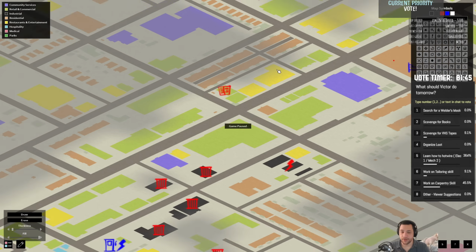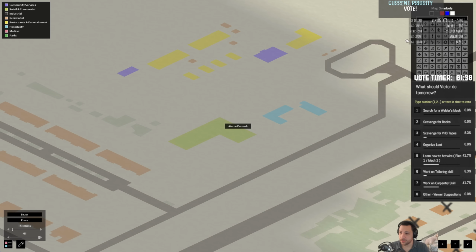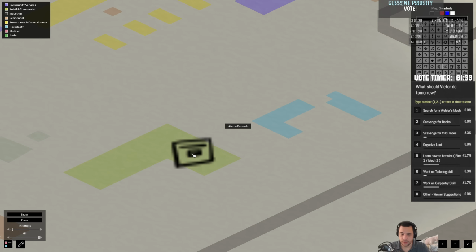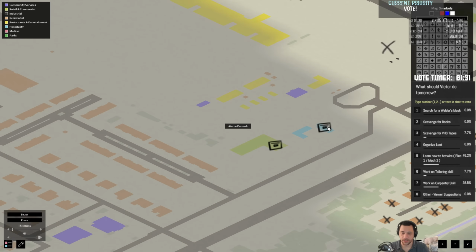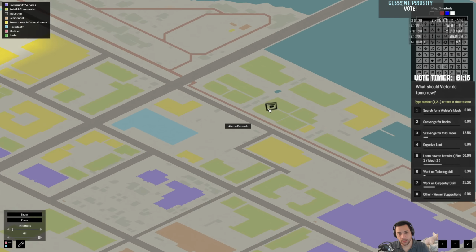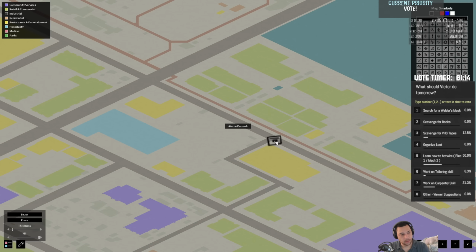VHS tapes. There aren't a lot of tape stores around me. I would have to travel pretty far. I think there's a tape store here. Maybe I should start marking them. I don't know with what symbol. This kind of looks like tapes. That looks like a piece of mail. But I believe that's a tape store. And then there's another one in the strip mall to the north. So that would be here-ish. Let me cross-reference. I think here.